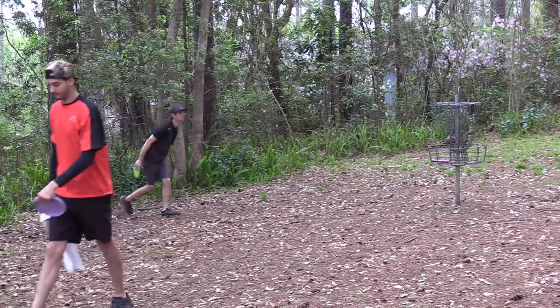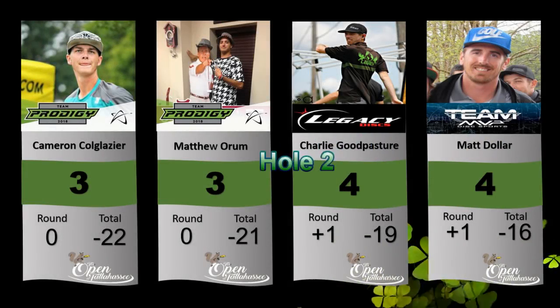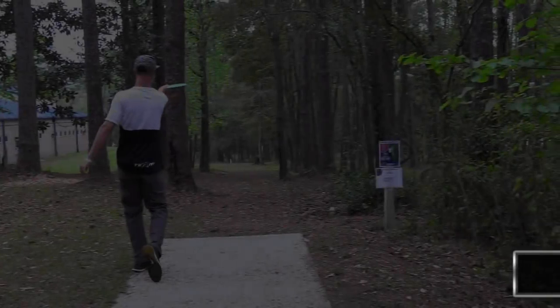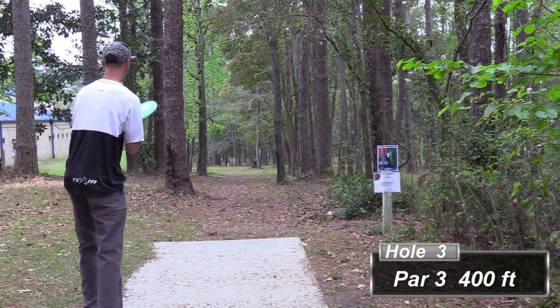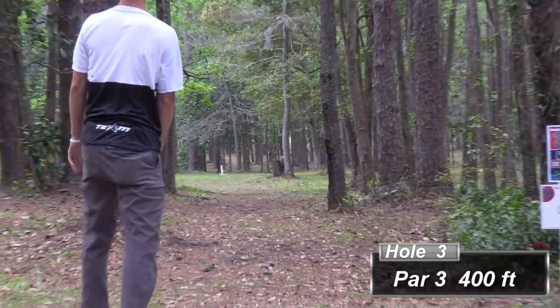And Charlie will nail that one dead center. Playing on some Mach 3s at this course, so the baskets aren't the best. Charlie's got a little hyzer in his putt, so he has to be careful. So you're going to watch Charlie trying to drop them right in the front, low center.